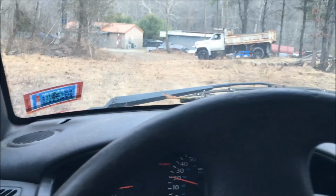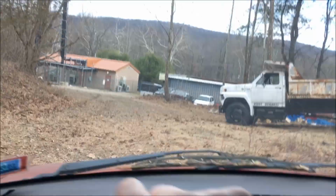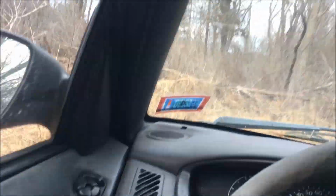Talking about now, this is a field car. Yeah, don't worry about those noises in the back. That just means the struts are probably a little shot. All right, here we go.